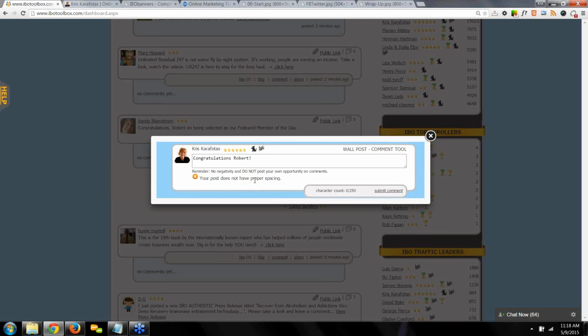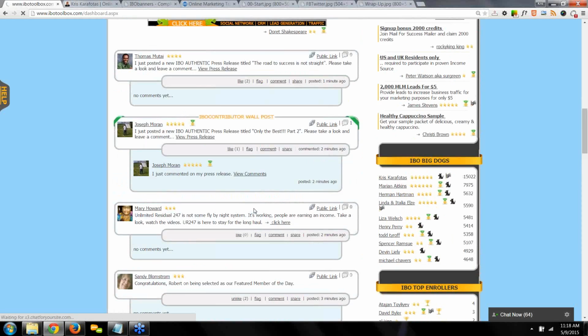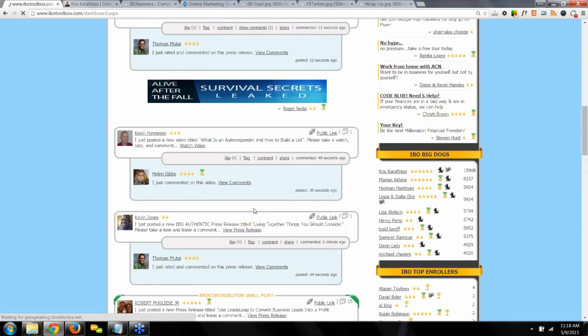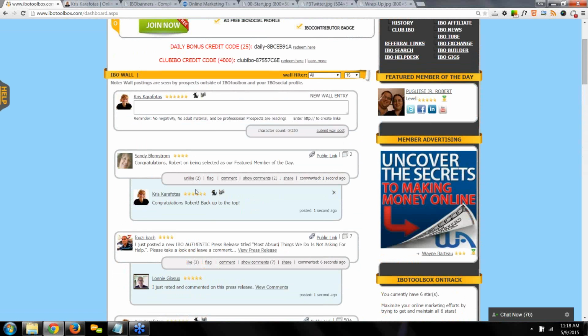It says that my post does not have proper spacing. I probably don't have enough characters in there, so I'm just going to go back up to the top. Okay, now I'm going to hit submit. So now this post, as soon as the screen refreshes, is going to be up at the top for more exposure. So by commenting on a post, you're sending it back up to the top.